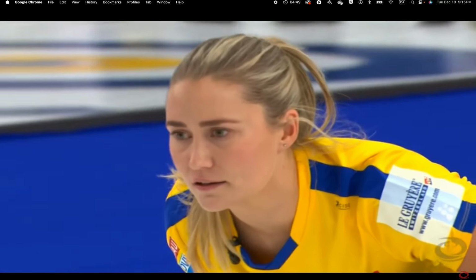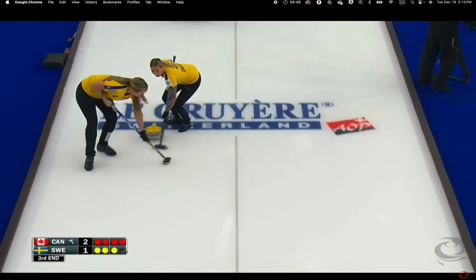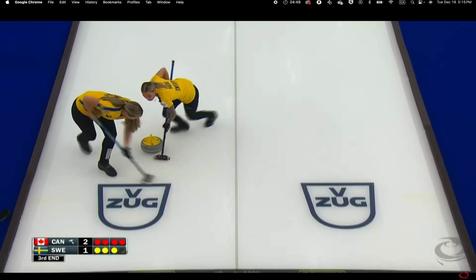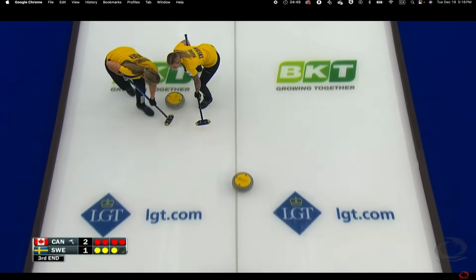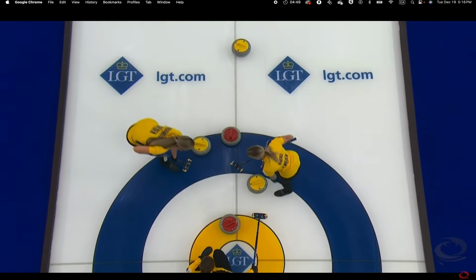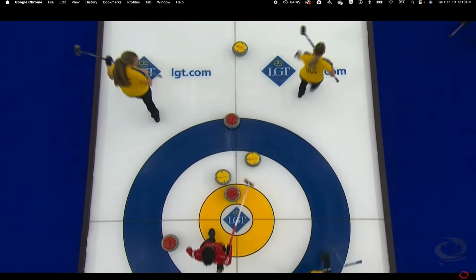Another freeze attempt here by Team Sweden. Sara McManus. These freezes are so difficult. You don't want to bounce off. You want to just get to the face. This one coming down, and that'll help get you out of an end.